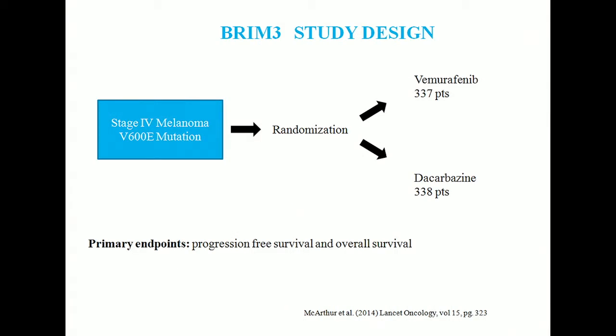So preclinical models had shown that mutant BRAF, the V600E mutation, and other V600 mutations, is clinically important, and that if you target preclinically the mutant BRAF, you could lead to death and inhibit proliferation of melanomas. And so that led to clinical investigation.